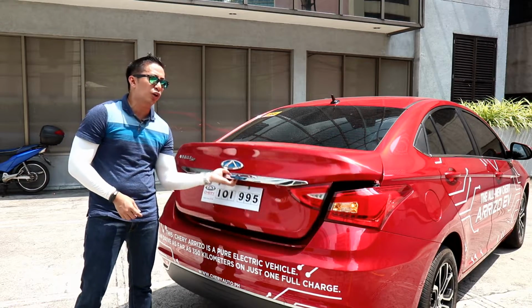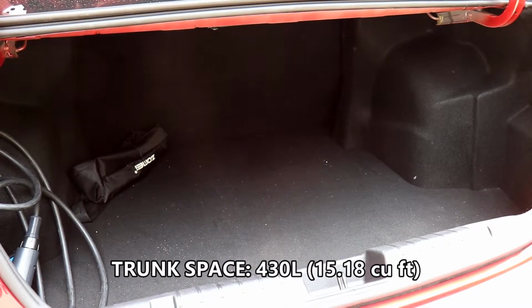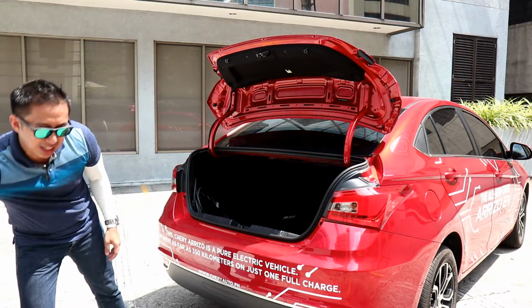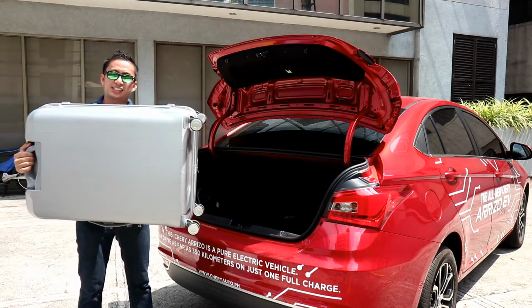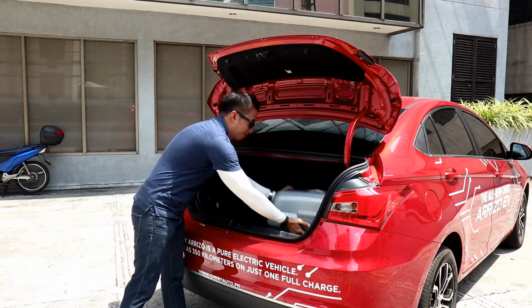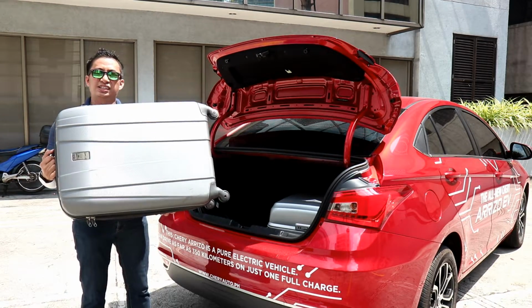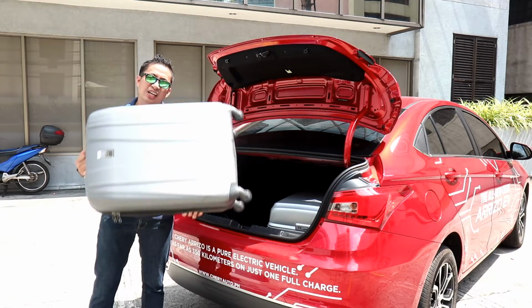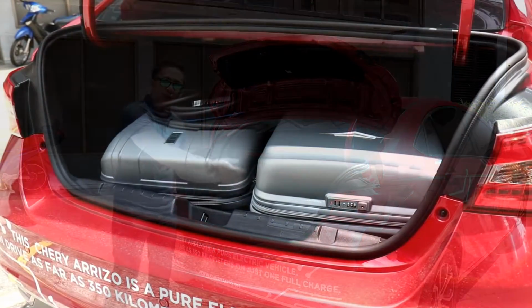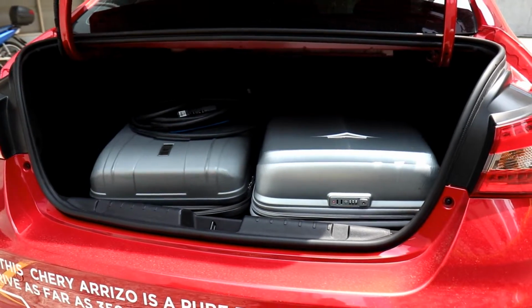Now when you pop open the trunk, you'll see that you get a cavernous 430 liters of trunk space, and if we want to translate that to Reagan's luggage test, that means it could accommodate one large suitcase that's good for 30 kilos and would take you to Europe, right? It's right there, and a second suitcase, a medium-sized suitcase, that's good for 23 kilos, and it's good enough for a trip to America. And as you can see, even with a medium-sized suitcase and a large suitcase there, you still have plenty of space for other smaller stuff.